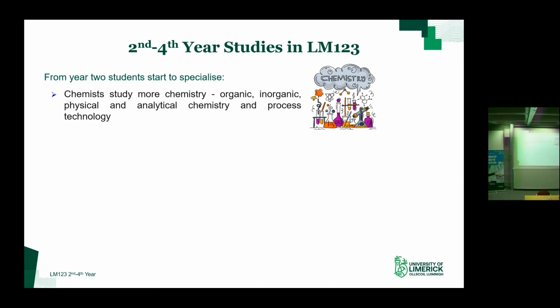So what happens is these hopefully will make perfect sense. If you move into the pharmaceutical and industrial chemistry exit stream from second to fourth year, you study a lot of chemistry. So you study all of the different types of chemistry: organic, inorganic, physical, analytical chemistry, and process technology.